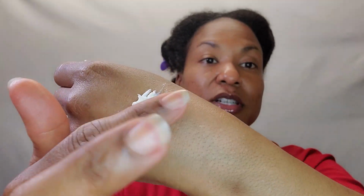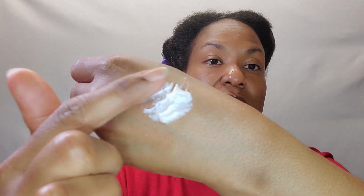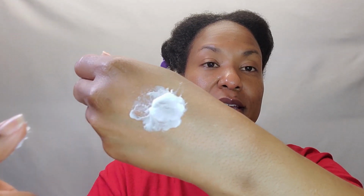Now, mind you, I have not used this before. See what I mean? Can I just get a little bit? I'm literally trying, but I was able to get this much out. So this stuff is so thick and rich. It reminds me of every rich cocoa butter filled styler that I know and that I know my hair loves.